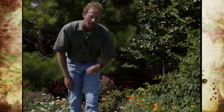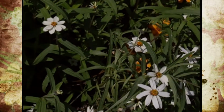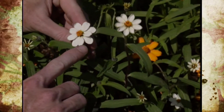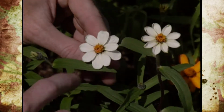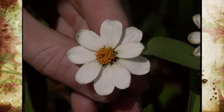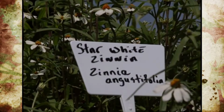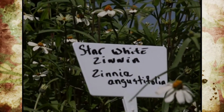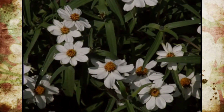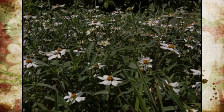Now the one in front is very similar. It's called Zinnia angustifolia, and the particular cultivar is Star White. The flowers are a real pretty white, creamy color with a yellow center. Again, it's a zinnia with a strap-like foliage. They're going to get a little bit taller than the Linares, so they're good in our background here. Again, will grow right up until the fall, the same types of characteristics as far as being more tolerant to powdery mildew and pretty aggressive in a bed.